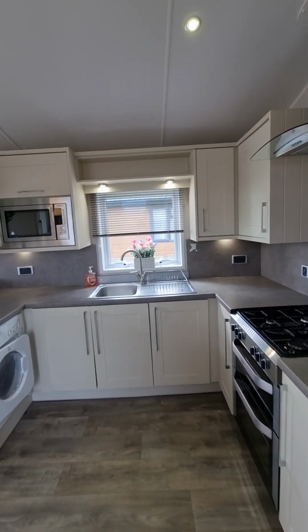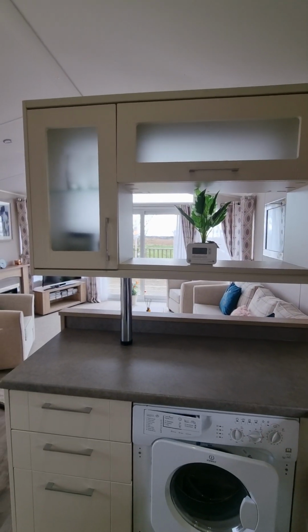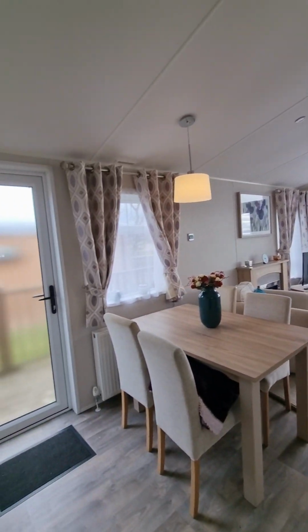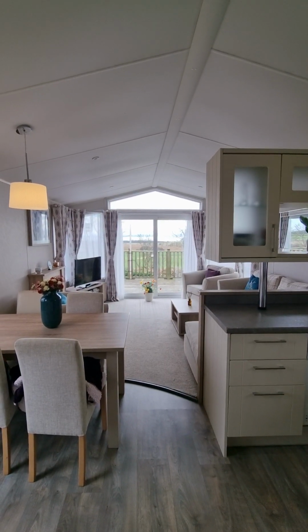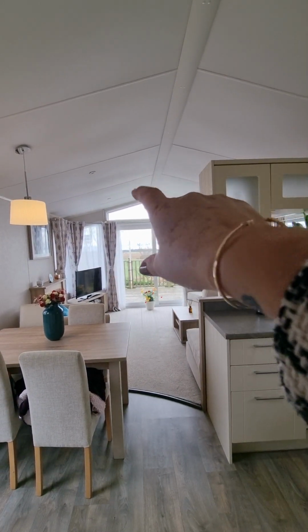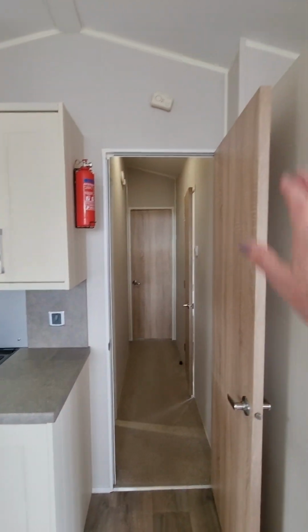But it's lovely and bright, isn't it? And as I say, that's nice that that's all open and sees right through, isn't it? It doesn't stop your entertainment and your fun with your family and your friends. And when you stand here, just look at that view. Isn't it gorgeous? I can see right across Berwick Law just from standing here. So we're going to go into the other space.